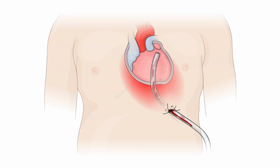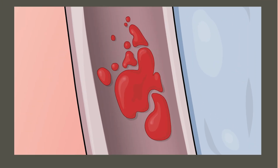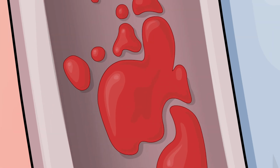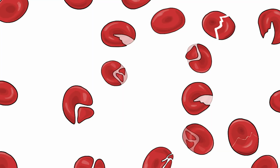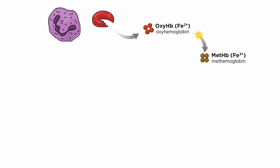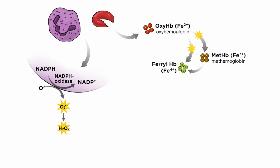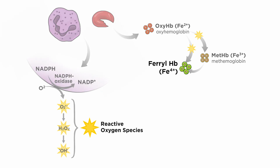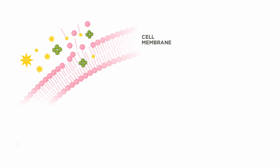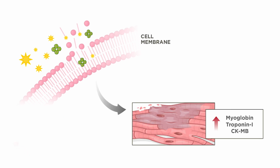So how does this happen? As retained blood collects in the chest cavity, it begins to clot, which begins a cascade of events triggering an inflammatory response. First, red blood cell hemolysis and pro-inflammatory recruitment of white blood cells leads to free radical release and the production of reactive oxygen species. Free radicals and reactive oxygen species then cause lipid peroxidation, which results in the breakdown of cell membranes, leading to tissue damage, as indicated by increased local biomarkers.